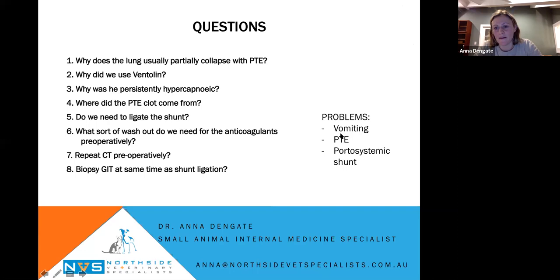Good. Okay, second question is, why did we use Ventolin in this cat, particularly given on CT there was no report of bronchial thickening or any kind of obvious bronchitis? And the answer was, when we were doing our research on what happens in the lung with PTE and why it collapses, one of the things we came across was that the platelets aggregate and activate. A platelet comes across a clot and it's activated by the other activated platelets and it releases histamine. So there are several reports in the literature, not in cats so much, but in humans, of presentations of asthma being due to PTE. So the release of histamine from platelets activating locally will cause local bronchoconstriction and local asthma, even in patients that don't have underlying asthma.